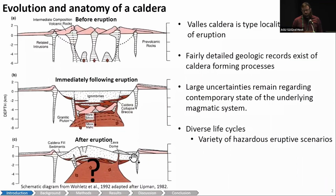or the topographic caldera rim. And Valles is actually sort of a geologically iconic feature, as it's a type locality for this type of eruption. And so we have fairly detailed geologic records for the caldera forming processes from geology that's done at the surface. But large uncertainties remain regarding the contemporary state of the underlying magmatic systems. And furthermore, geochemical and petrologic studies are showing that these types of systems can actually host diverse life cycles and have a variety of hazardous eruptive scenarios.